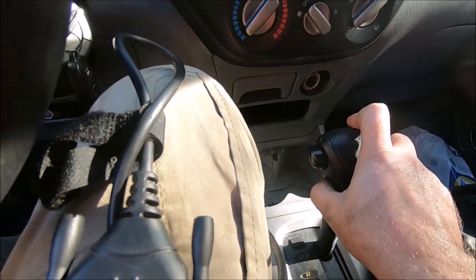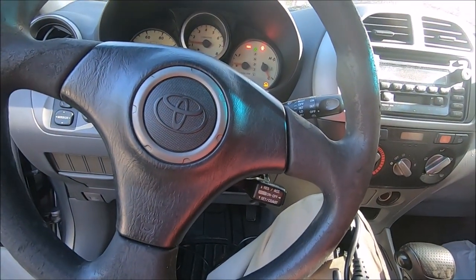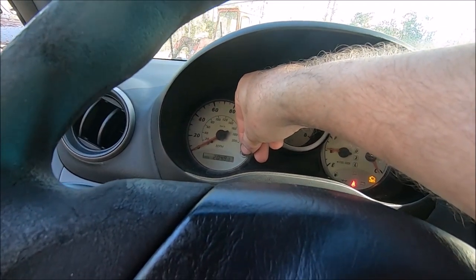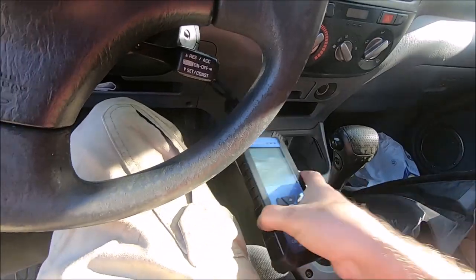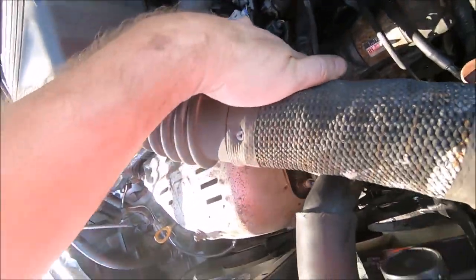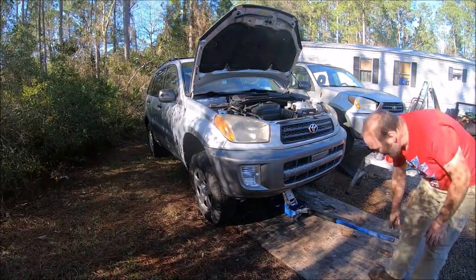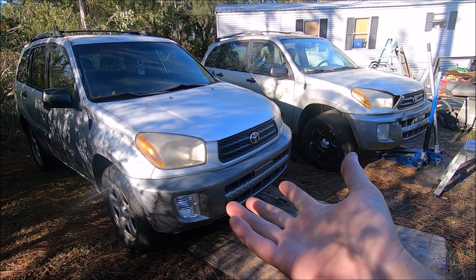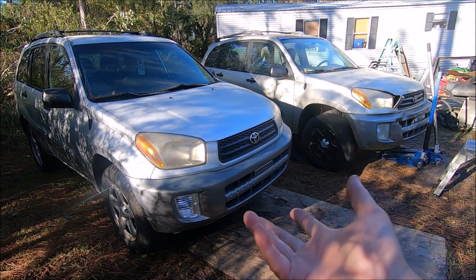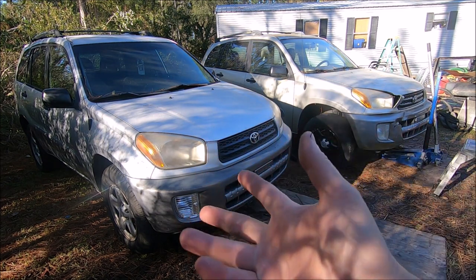Overdrive switch works. So I guess we'll take her down off the stands and make sure all the fluid's topped off. So this car had 204,917 miles. I'll check the wiring on that sensor. Let's see if it moves. I mean, if it's just a shift solenoid, I don't know. We'll test forward and reverse and do that for starters, I guess.